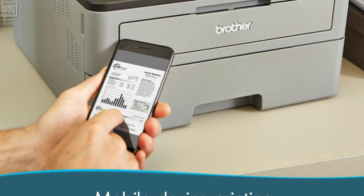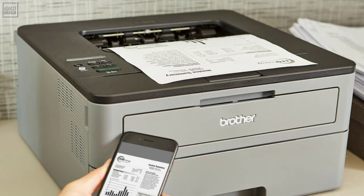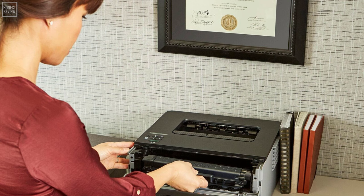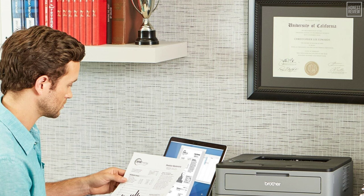With a 250-sheet paper capacity, this printer minimizes the need for frequent refills and accommodates both letter and legal-sized paper, catering to your diverse printing needs. Opt for Brother Genuine High-Yield Replacement Cartridges to experience up to twice the standard print volume, effectively reducing printing costs. Rest easy with a 1-year limited warranty and complimentary support throughout the lifespan of your printer.